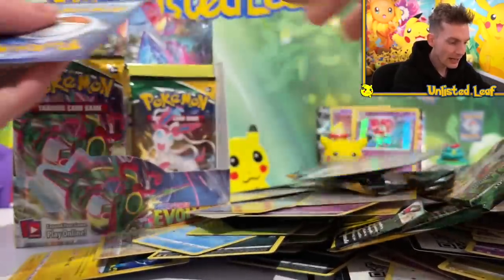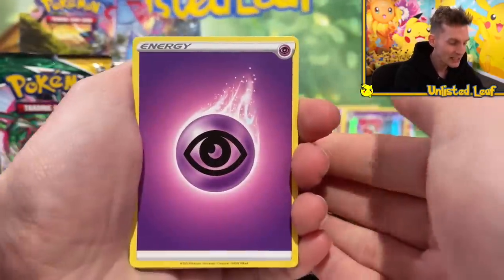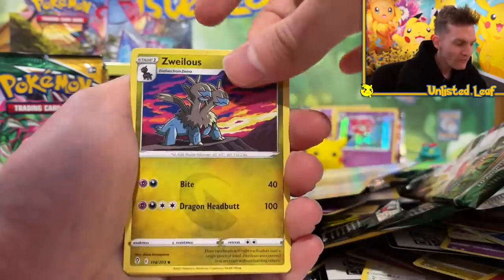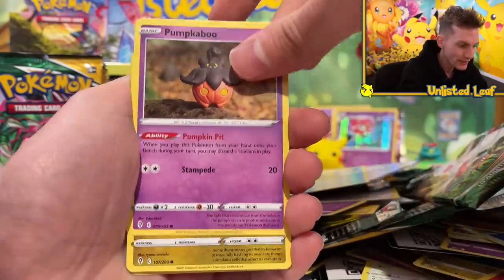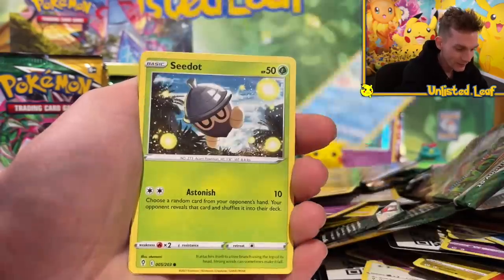Here we go. Second to last pack's coming through with a white and green. This is always good. Let's go four from the back. Is everyone on the edge of their seat? Everyone thinking, Ando, what are you going to get? What's inside of this Pokemon factory scent? Evolutions or Evolving Skies. I was about to say Evolution Skies booster box.